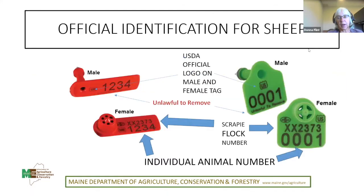And these are just bigger pictures of the official identification. So on the red tag on the left, you have the male part and the female part, and it says unlawful to remove, below the 1, 2, 3, 4. And on the female part, it has the USDA, the US shield on it. So the XX2373 would be the flock number, and then the 1, 2, 3, 4 is the individual animal number.